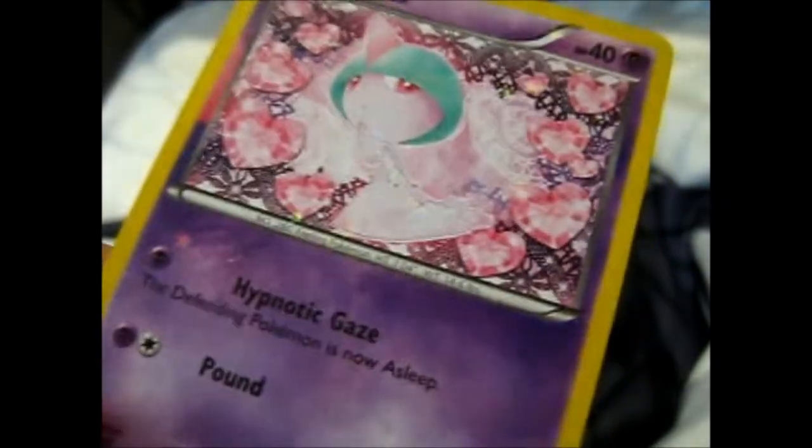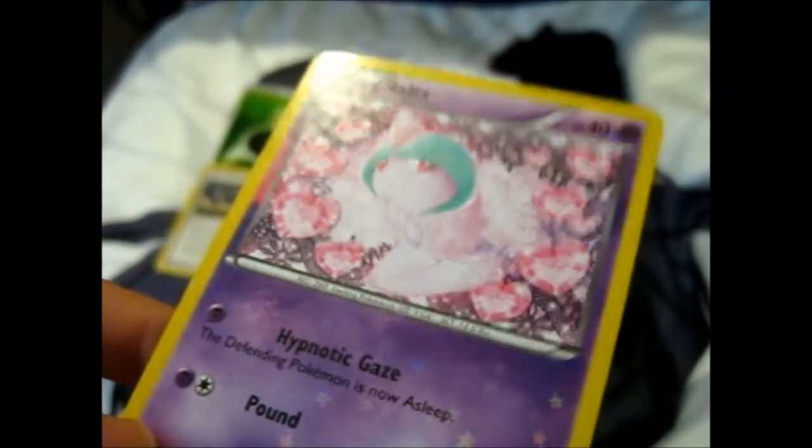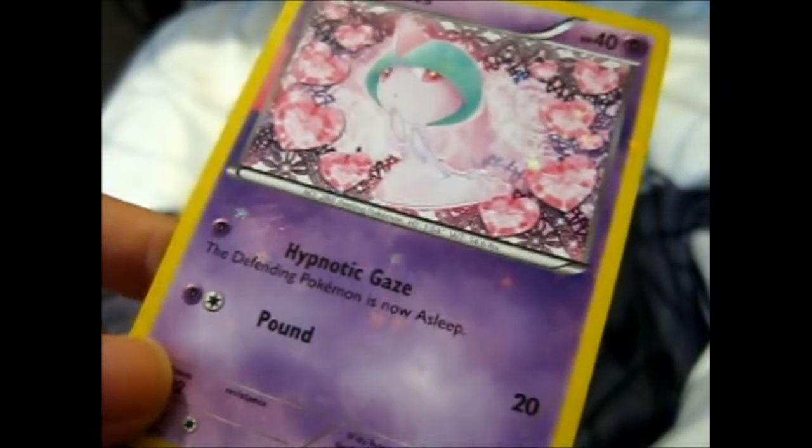I actually didn't notice earlier, but this is actually the starfoil. See?